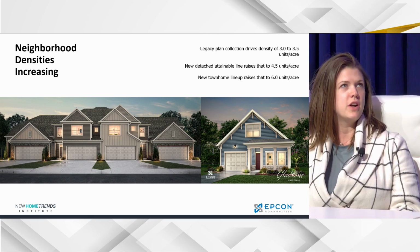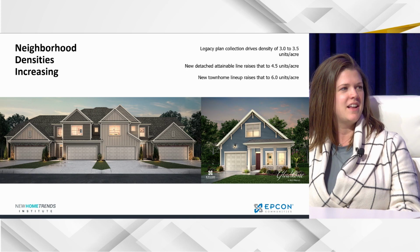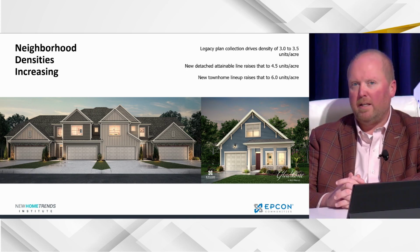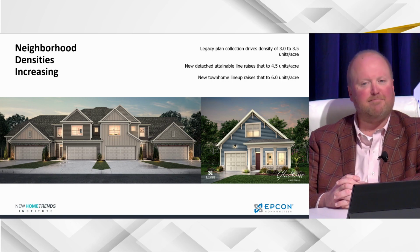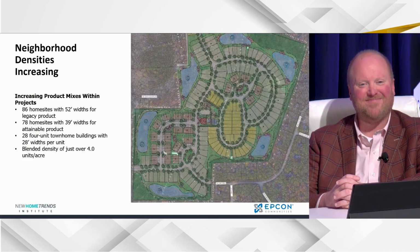Were they trying to meet some sort of requirement in Raleigh? I'm so curious. They just wanted some lower price, smaller houses, and increased density. So they get it. All right, Raleigh.